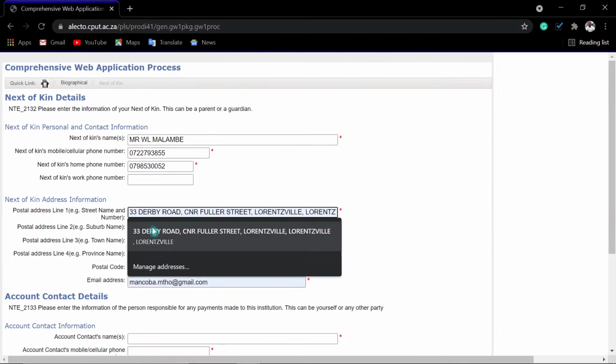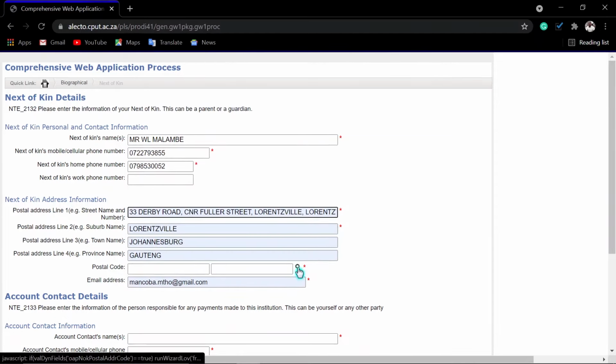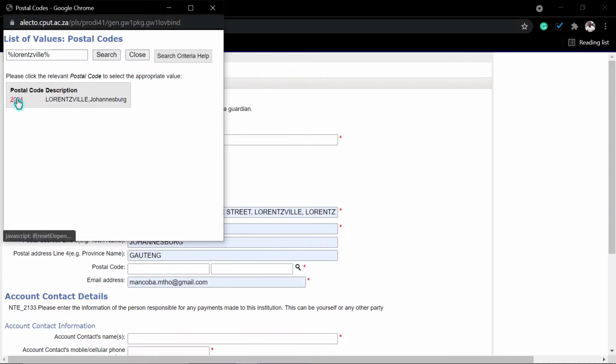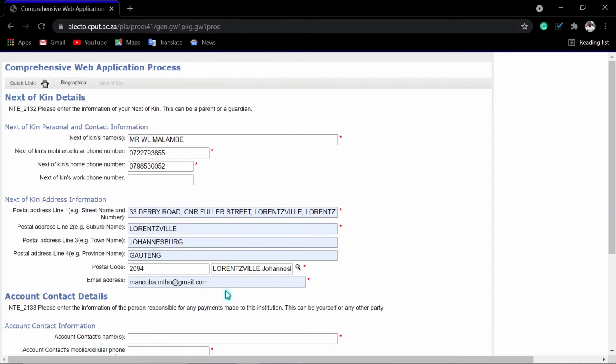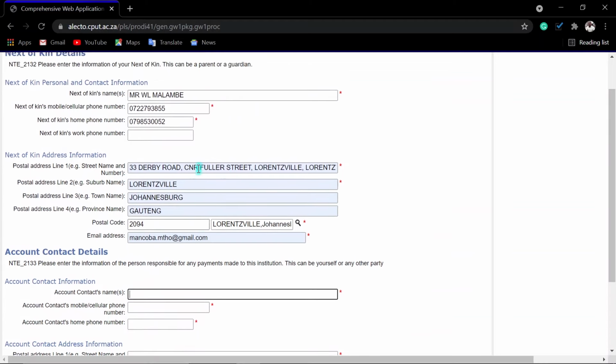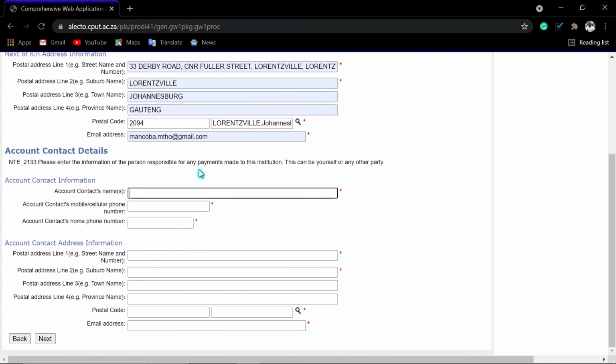Enter the addresses. If you are staying together, it can work better, so you will not have to scratch your mind. So search for the postal code, enter it. Then you can enter their email address or your email address. Then here the information, if it is the same person, the next of kin, or you can enter details. Let me enter my details.